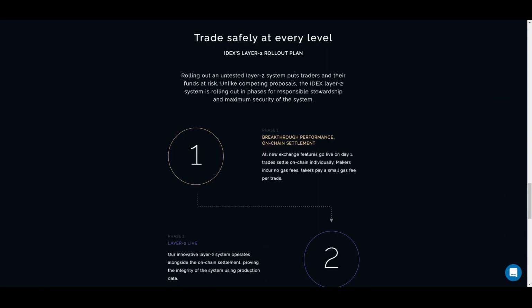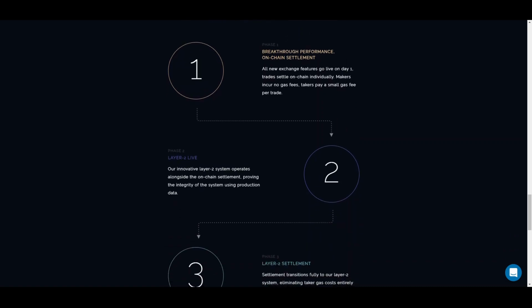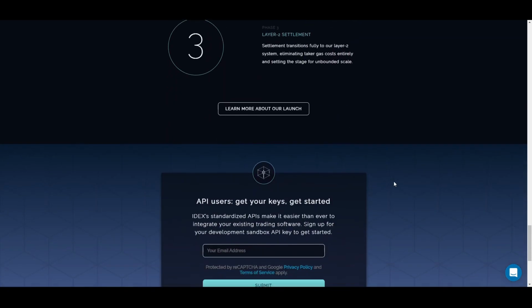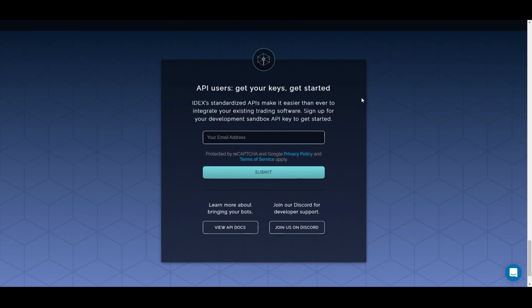Layer 2 system is the most important, it's one of the more important aspects of this whole IDEX technology. So take a look. They have phase 1, breakthrough performance on-chain settlement. Phase 2, layer 2 goes live. And phase 3, layer 2 settles. And the settlement transitions fully to the layer 2 system, eliminating taker gas costs entirely and making the system unlimitedly scalable. So this is something that's going to happen very soon. They have something about APIs here to connect your API to their trading platform.